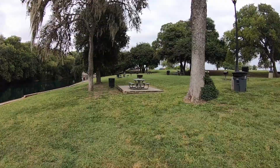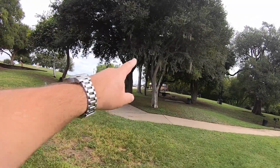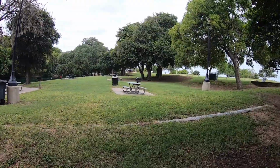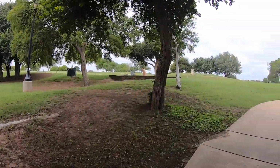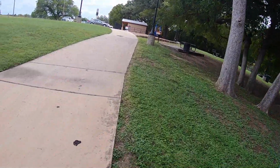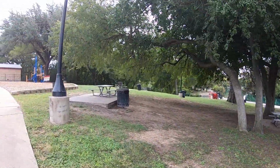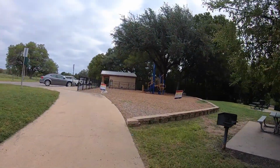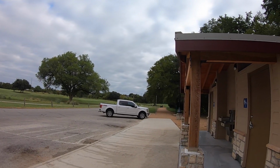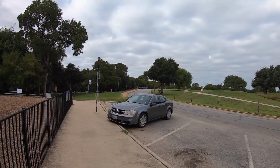So here's some of the picnic tables, the little barbecue pits. They've got water fountains. Over here is a little playground, and also the restrooms are right there. Oh, you don't want to step in that. You've got some trails that run along the outer edge of it. Parking along here, and then down there and around the curve, there's more parking as well.